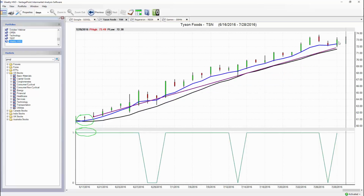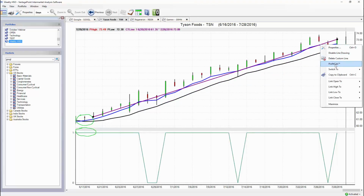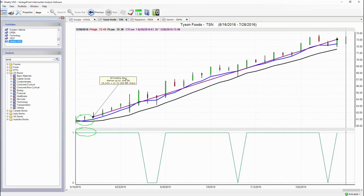And so as long as that blue line remains above the black line, it's still forecasting that market to move higher. And you see, since that forecast came through, the market's up about 19%, or about $11.74 per share. So a huge move in Tyson Foods here.